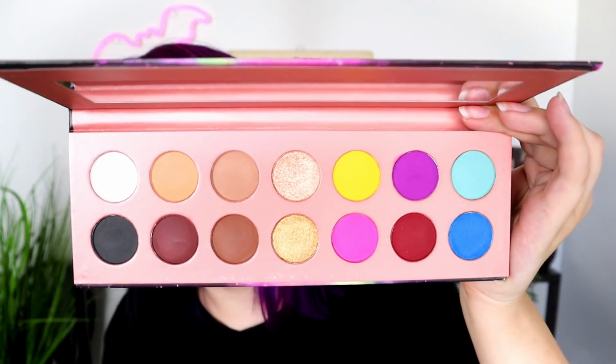And this palette is $9.99 on Amazon. This is what it looks like. If you want to see how the palette performs, I do have that video up. But for me, this is the most affordable palette in my collection. It's very, very long, and it looks just like Life's a Drag, which I love, the Life's a Drag palette. It's really nice.